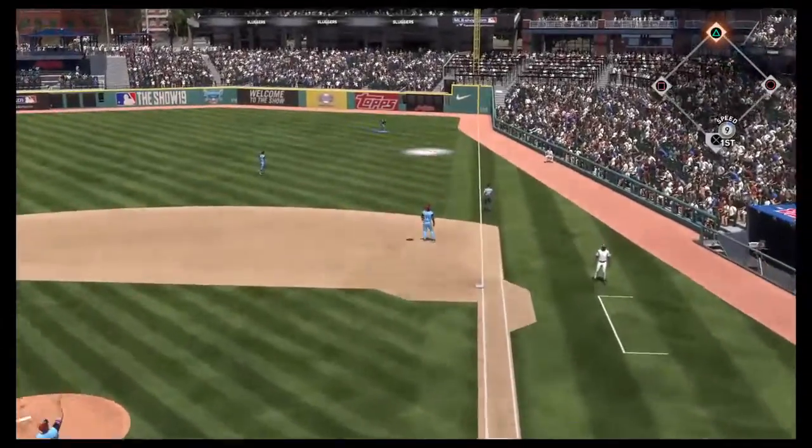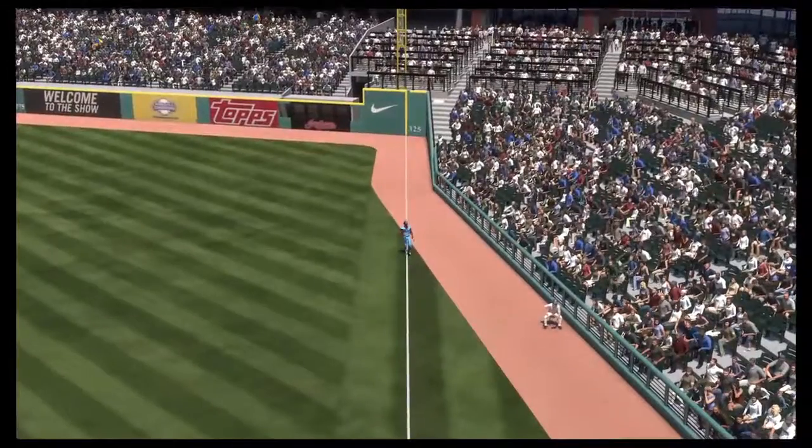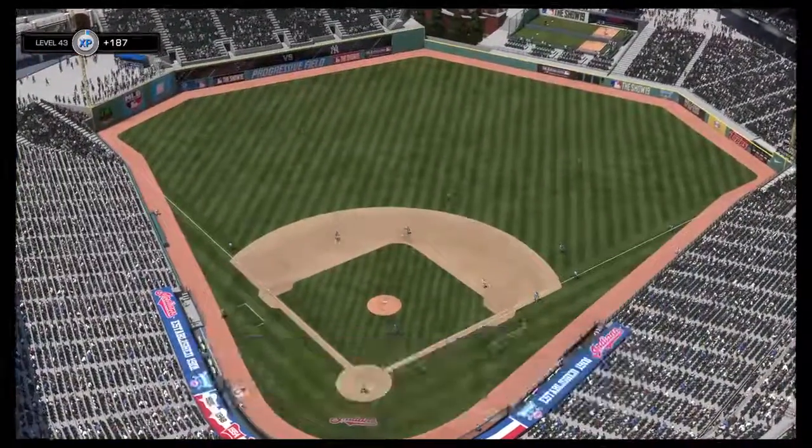And the shift will not amount to much here as this is lifted in the air out to right field. And he'll get there in plenty of time to put this one away.